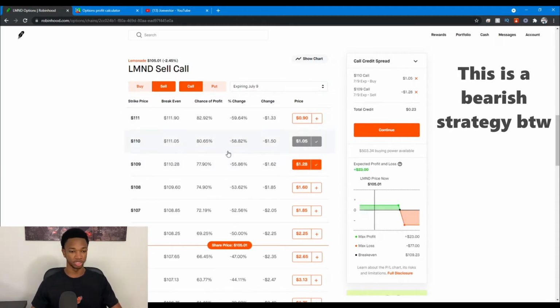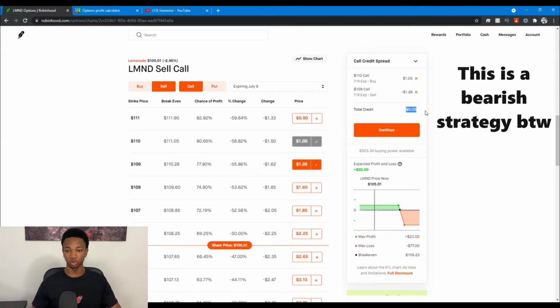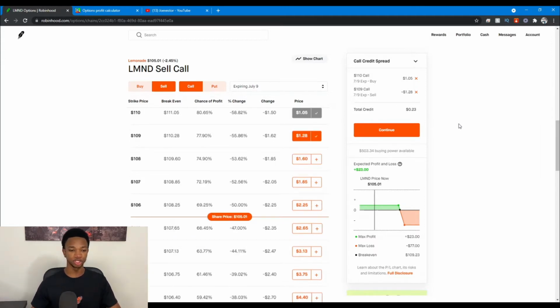It's only two strikes that are involved, and as we can see, it says total credit $23. Now that's where the weekly income comes in, because you receive a credit for setting up this option. And I'll go into more detail about how it works in just a second. So this strategy is pretty much saying that I think Lemonade is going to stay underneath $109 by the expiration. And if it does, that's where I keep my full $23.